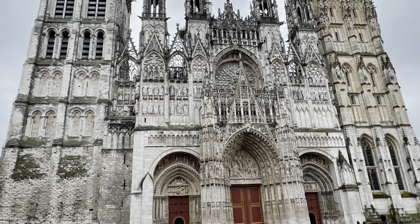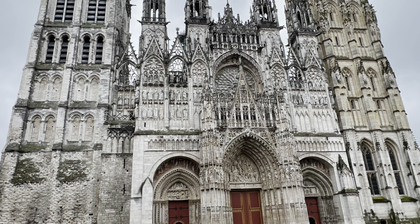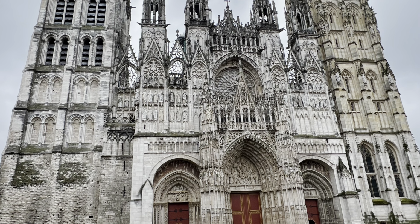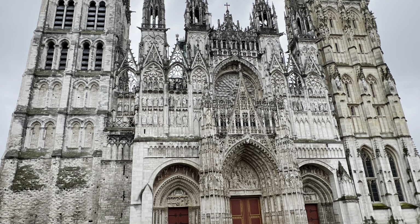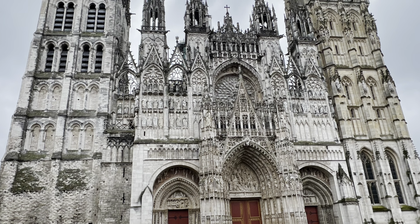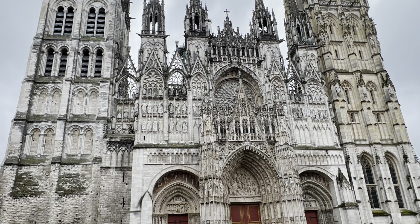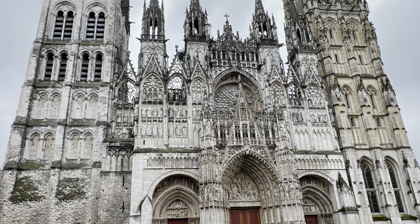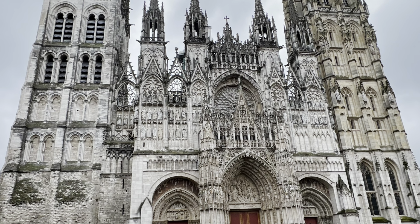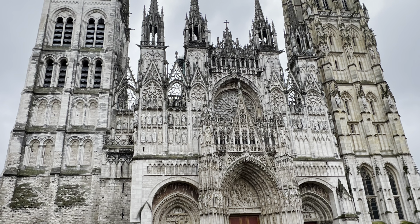Sometimes you'll see magnificent churches and they're called basilicas. That means that they are not the home church of the Archbishop at that time. It is marked by three different towers that are built in three different styles: early Gothic, Flamboyant, and Renaissance. It's been destroyed many times and rebuilt, but it's quite a magnificent structure.